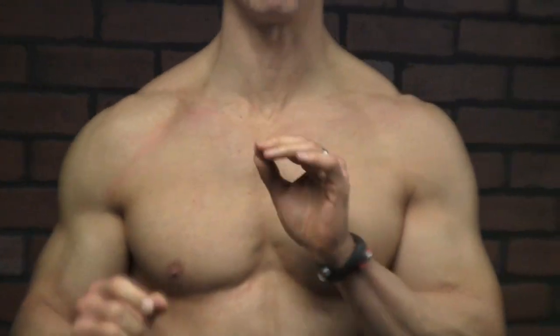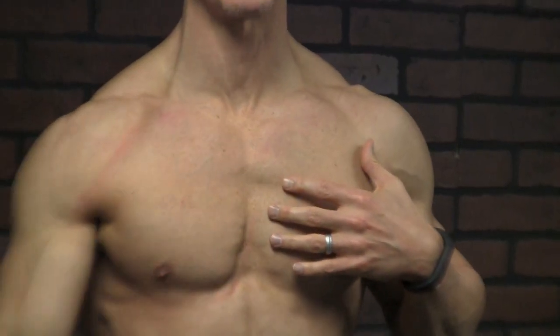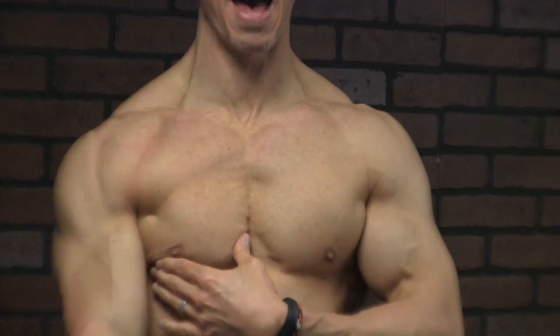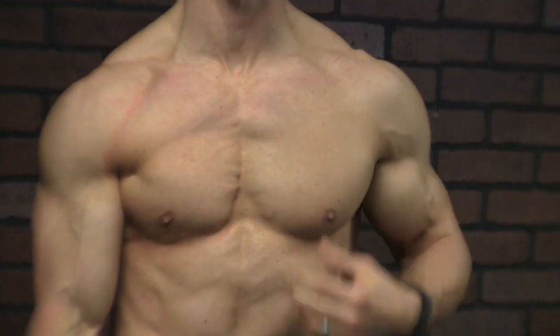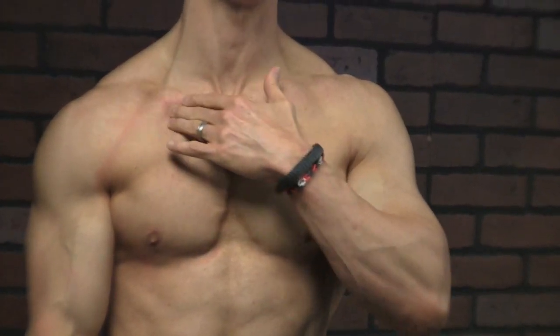If I were to do a movement down here and adduct my arm across my chest here, okay, there's no doubt that I have lower pec activation here. Mostly, again, pec major from the sternal portion, okay, right across from here down. There's not all that much going on up in these fibers.